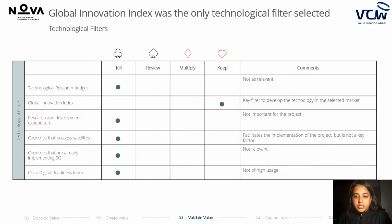From the technology filters, we decided to keep the Global Innovation Index. Through this, 80 different innovation metrics were analyzed, which helped understand the willingness and receptiveness of each country to innovation and new technology.